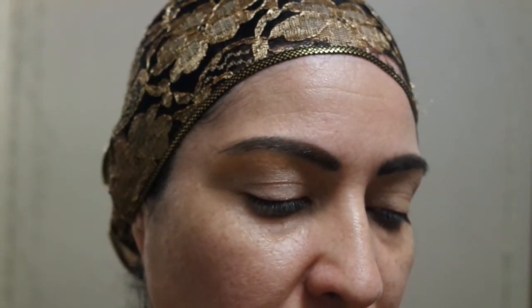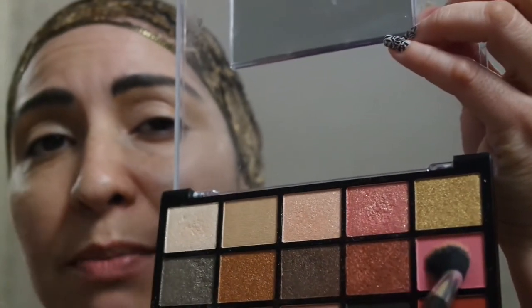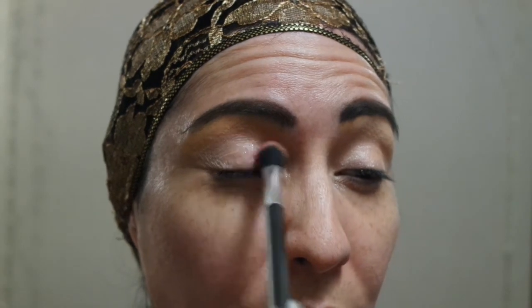I'm gonna go ahead and use just a fluffy brush right now, just kind of set my base to create that purple look. So I guess I can start with a pink as my purple base. Okay, and I'm gonna do that all over the lid.